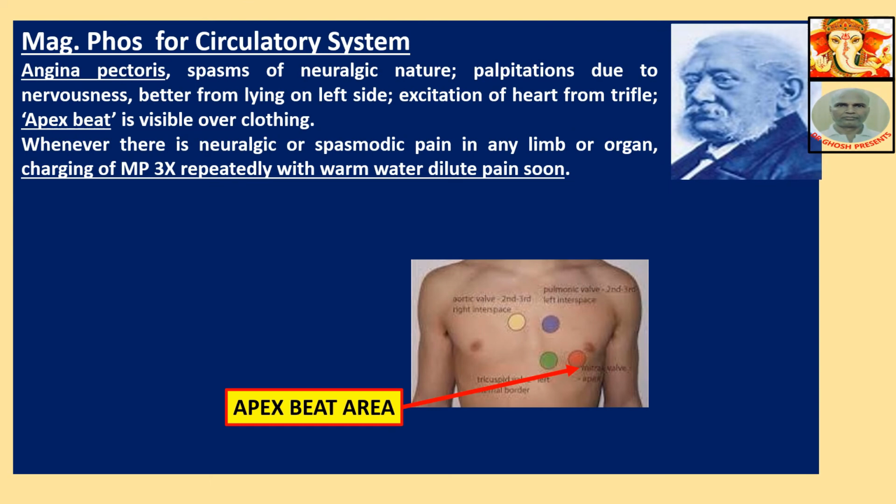MAGPHOS for circulatory system. Angina pectoris. Spasms of neuralgic nature. Palpitation due to nervousness. Better from lying down on left side. Excitation of heart from trifle. Apex beat is visible over clothing.